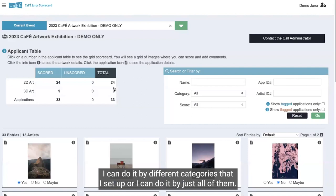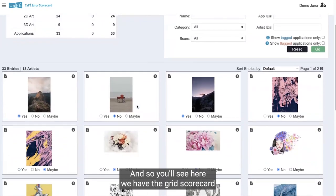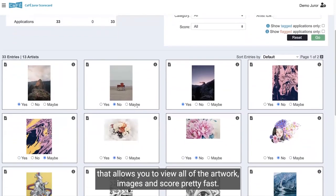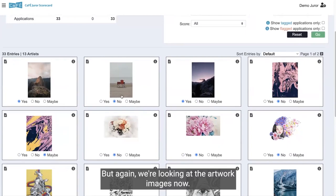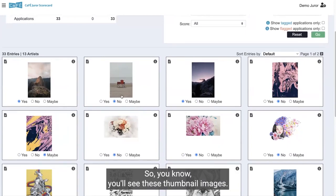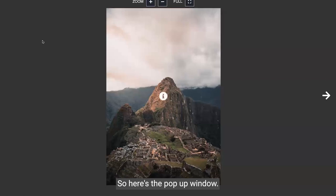I can do it by different categories that I had set up, or I can do it by just all of them. And so you'll see here we have the grid scorecard that allows you to view all of the artwork images and score pretty fast. But again, we're looking at the artwork images now. So you can see these thumbnail images, but let me actually pull up one, and it will appear in a pop-up window. So here's the pop-up window.